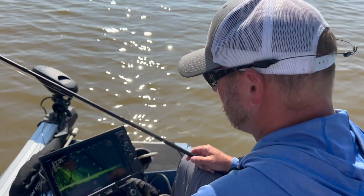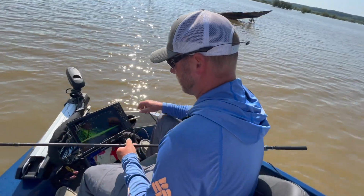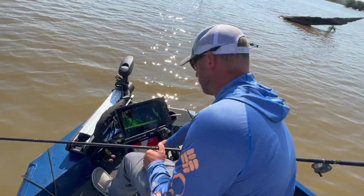If you want to learn more on these core lakes, use your Google Maps. Find the ditches, find the little cuts. It'll be way more accurate than your Humminbird.